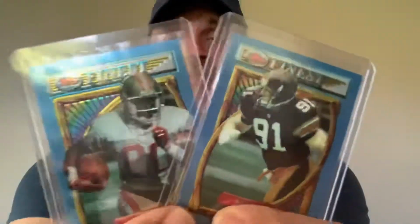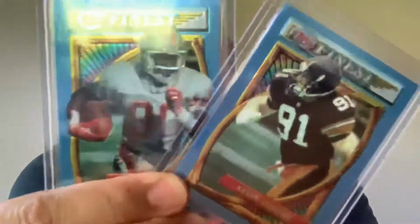This last couple of days we've been talking about these 94 Topps Finest, and those are becoming interesting cards to me. I want to share some of that experience as well. So all in all, a good day.